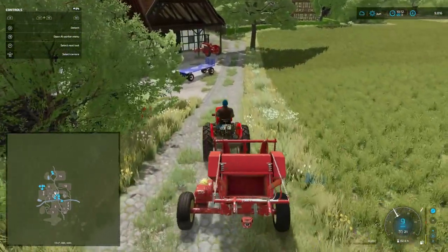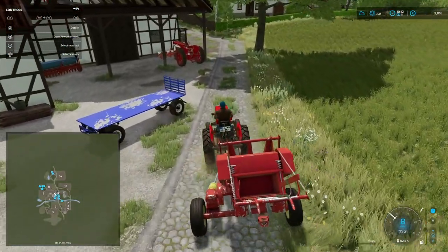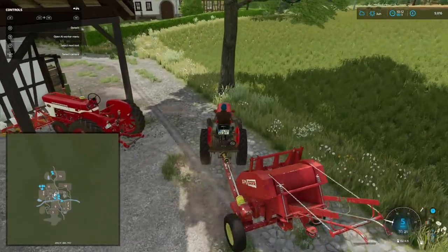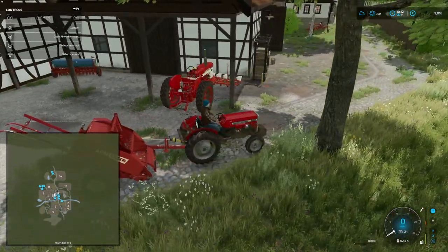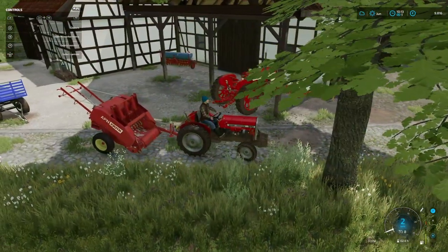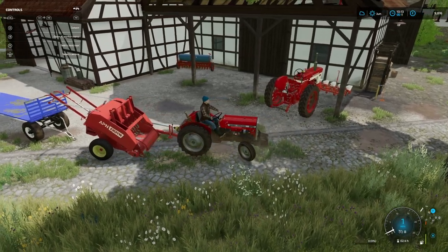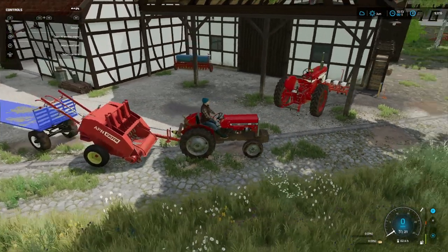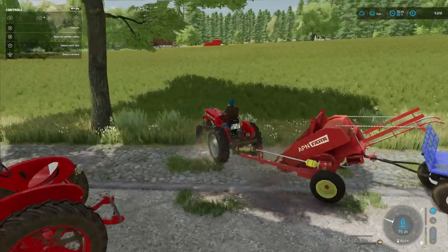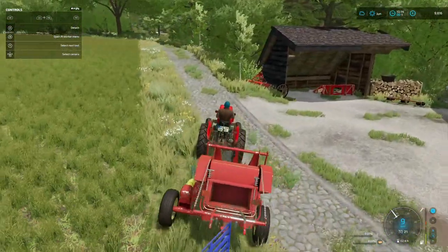So we're going to use the small baler, and we connect it up to a self-loading trailer, and basically the bales will just self-load on the back of the Lizard trailer, basically. Why could I not think of what it was called?